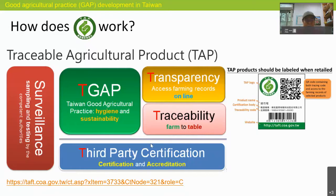Traceable agricultural products provide certification service for consumers who need safe, sustainable, and open information traceable agricultural products. The traceable agricultural products system includes three parts. The first, Taiwan Good Agricultural Practice (TGAP), is about hygiene and sustainability. The second, traceability, provides transparent access to farming records online. The third is third-party certification, including certification and accreditation. TAP products should be labeled like this labeling.